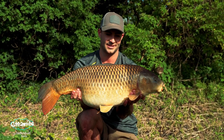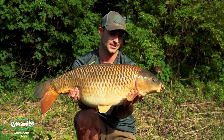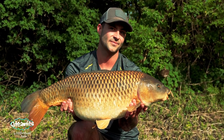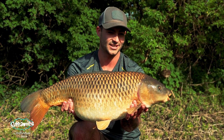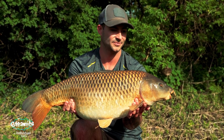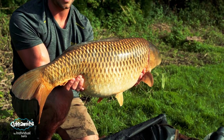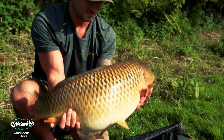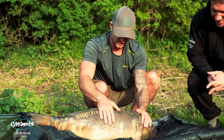Let's have a look. Sorry, what a shadow. That is a beautiful £20 two, right? Yep, that's a stunner, that one, mate. So, moving up the weights. He's had two now. But yeah, chaps, that's what Cottington can do. It's a very, very good 20s lake. It's a solid 20s lake. Good start to the evening, that. Well done, Ryan.